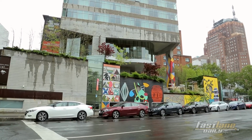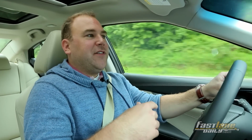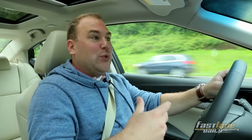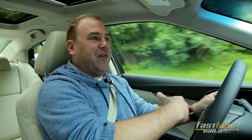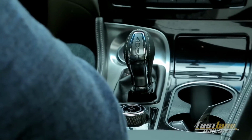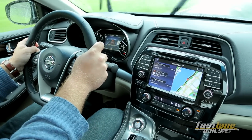So let's talk about design and style inside and out. During the presentation, the Nissan reps told us they went to the Blue Angels Naval Air Station to get ideas of what it feels like to be in a jet fighter cockpit. I love that cockpit feel of just like, you are the driver and this is where you do the driving. There's been a lot of inspiration from the Nissan GTR.